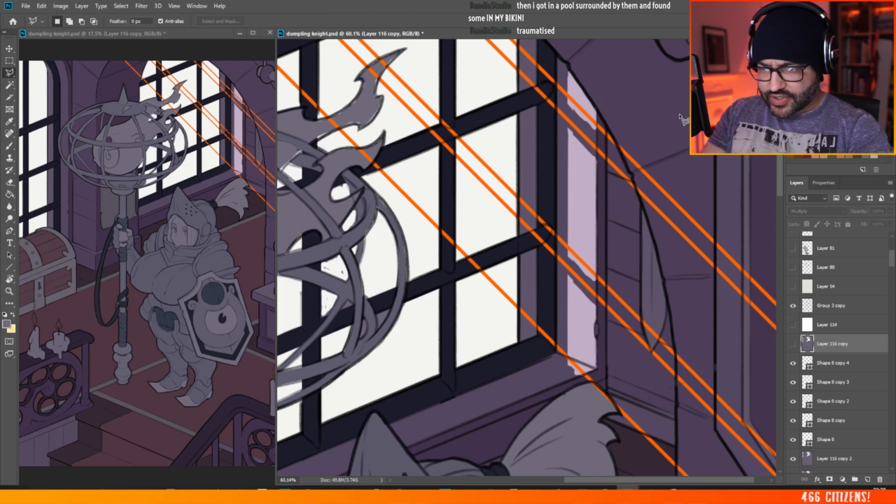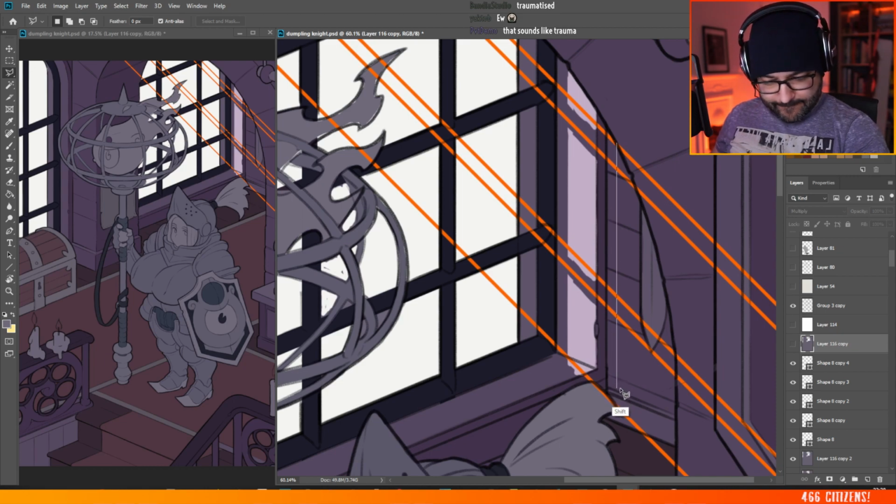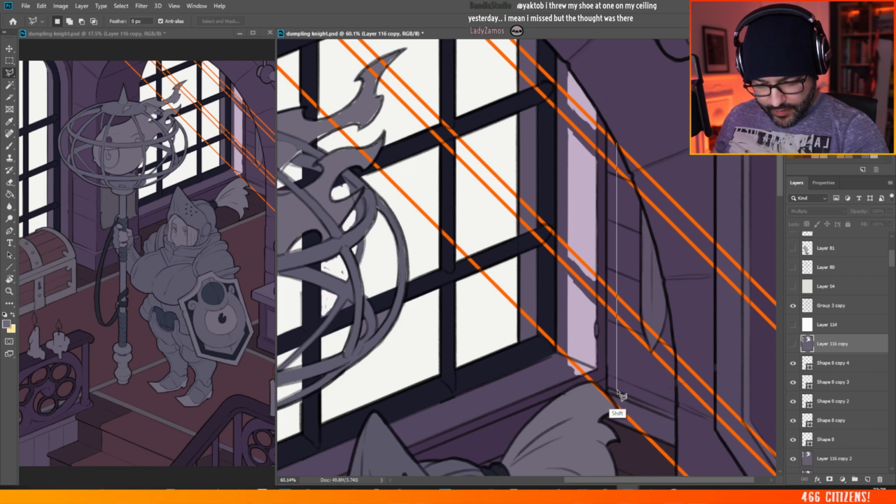My lasso tool just literally doesn't work. Or is it frozen again? Oh, it's frozen. Okay, how about now? Okay, now it clicks. Hello? It won't click when I use shift to move in a straight line. It's insane. If I press shift to get a straight line out of this, it never clicks again. It will never click again, I promise.